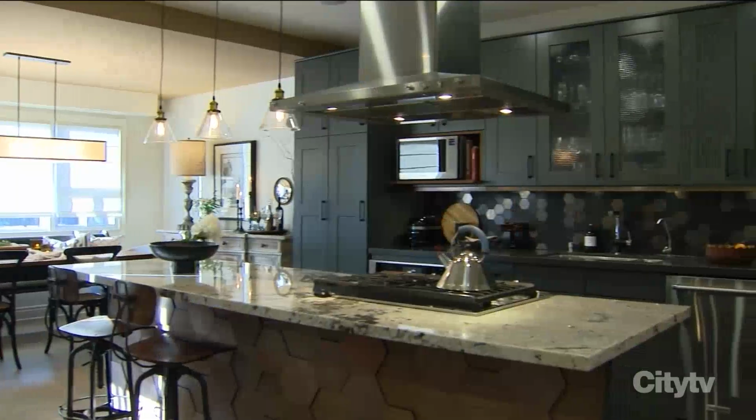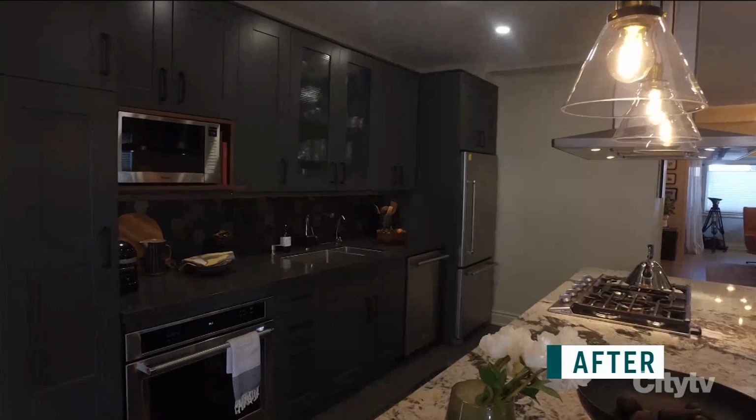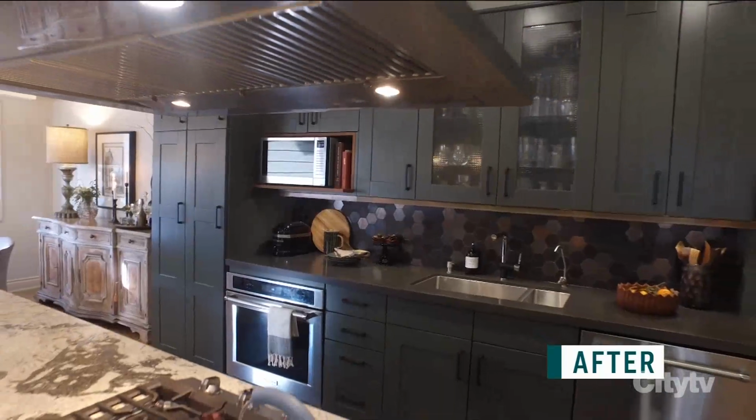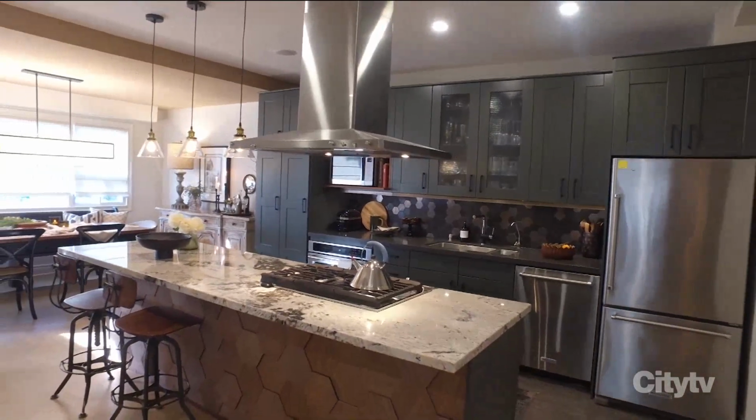I'm so excited for this transformation. Sharon, let's have a look. Welcome, Tracy. I am really excited too. Wow. This has been just a cosmetic makeover, but wow, what a transformation for me. I'm just so excited. I don't know how people can live through a full reno. This was a lot of work just for cosmetic. I can imagine, but it is completely transformed.